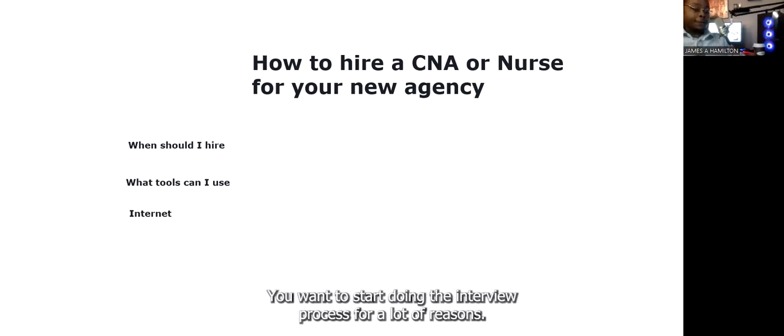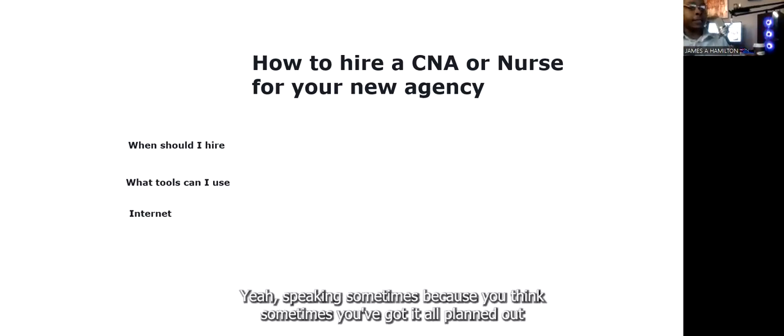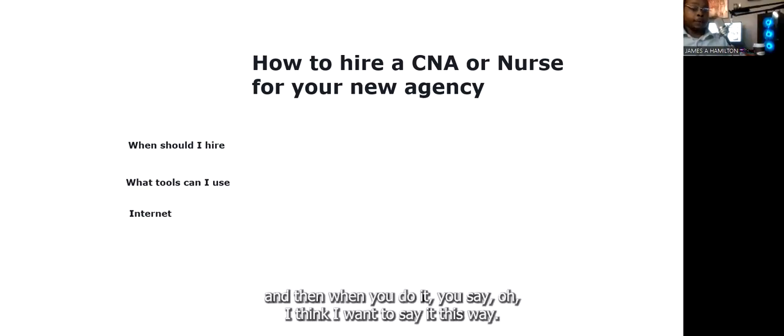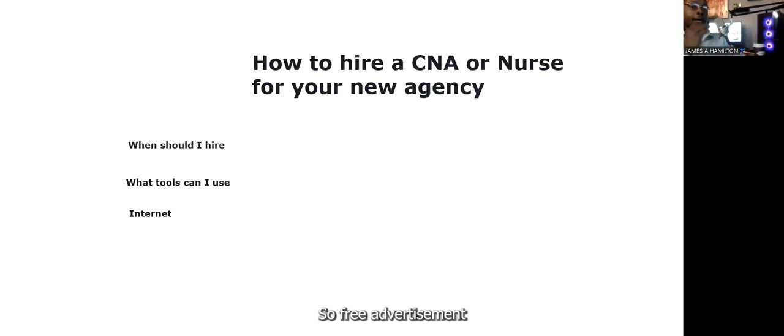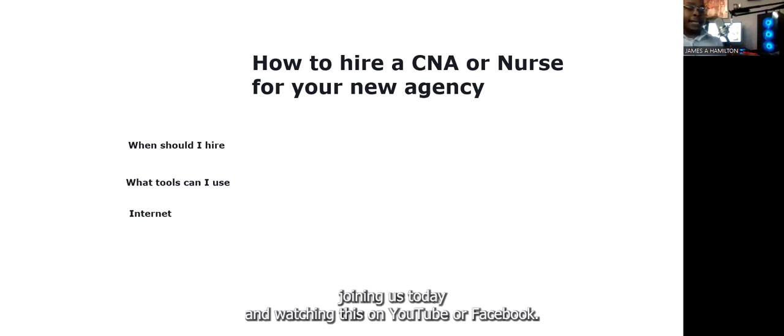So, free advertisement. Write down Indeed. I want you to write down Indeed. And anybody joining us today, watching this on YouTube or Facebook, I want you to do the same thing. Write down Indeed, and then above Indeed, we should already have free advertisement. So if you're just joining us, write down free advertisement. So now let's keep moving forward. Free advertisement, and then we said Indeed.